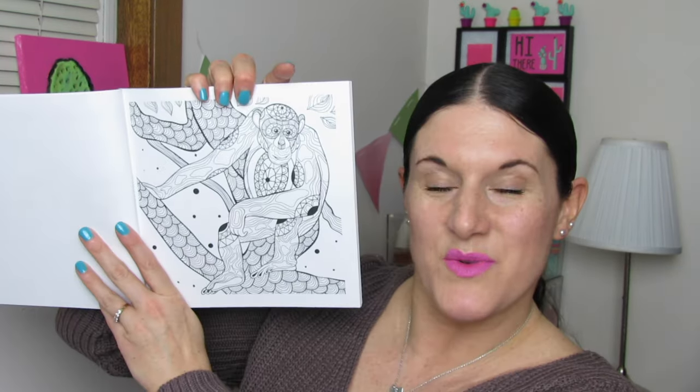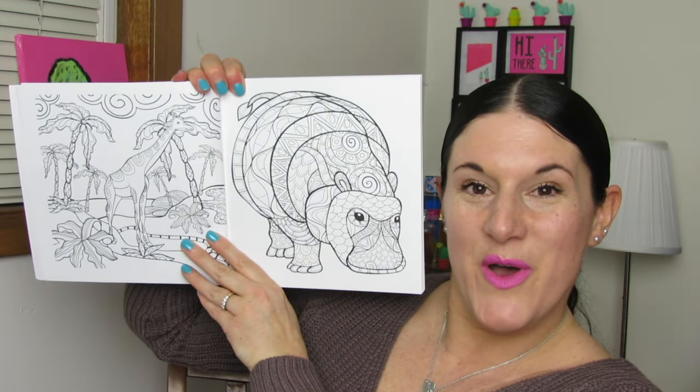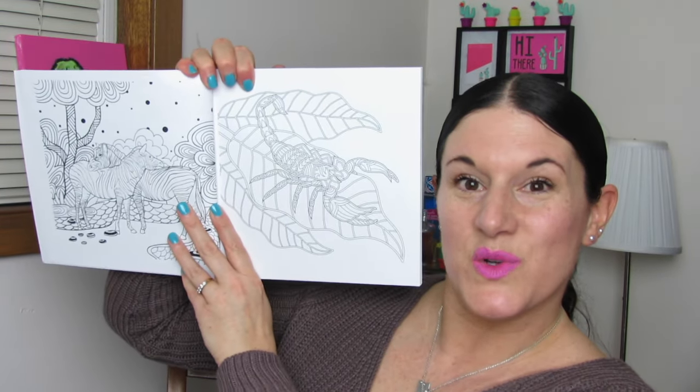Last from Creatively Calm Studios is Into the Jungle. And again, you guys, I will link the information down below because these are actually 2 collections. So here we have Into the Jungle. First thing we have is some sort of monkey and a bear. And look at all these deer. That is such a cute image right there. Giraffe and hippo. Zebras and a scorpion.